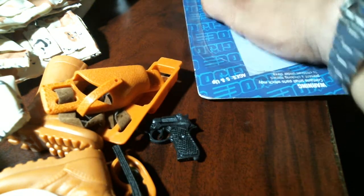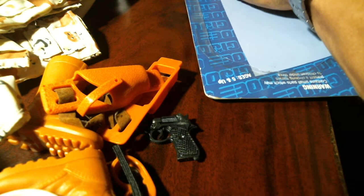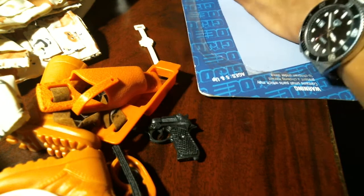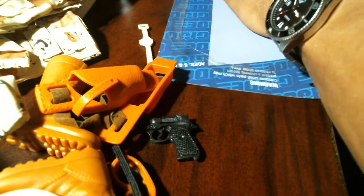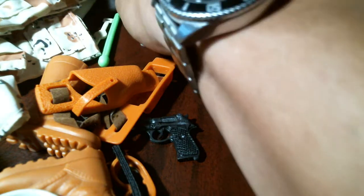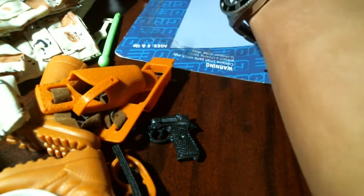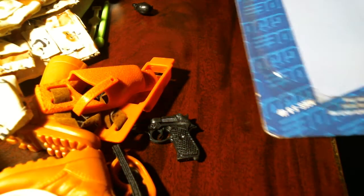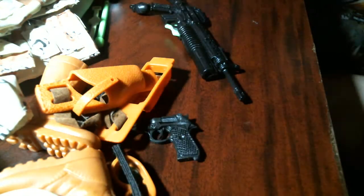There's the holster. There's the pistol. There's the wristwatch. Okay, there's a missile, two grenades, and let's get the M16 out. All right, M16 is out.